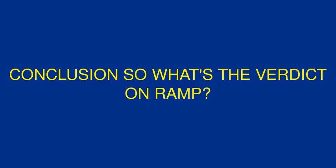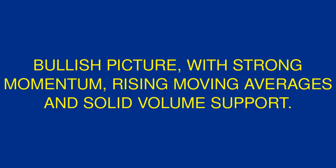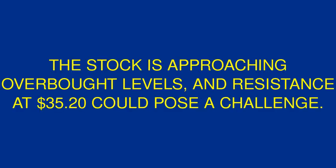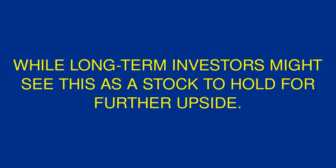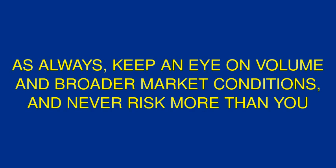Conclusion. So what's the verdict on Ramp? The technicals paint a bullish picture, with strong momentum, rising moving averages, and solid volume support. However, the stock is approaching overbought levels, and resistance at $35.20 could pose a challenge. For traders, a pullback to the $32.50 support zone could offer a buying opportunity, while long-term investors might see this as a stock to hold for further upside. As always, keep an eye on volume and broader market conditions, and never risk more than you can afford to lose.